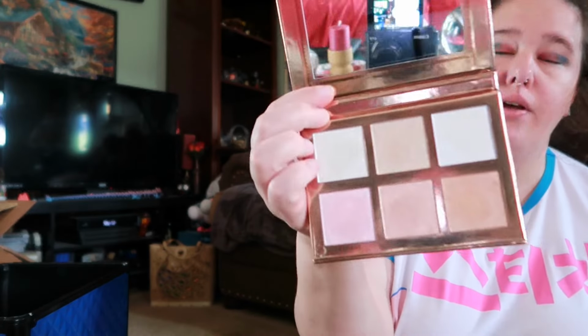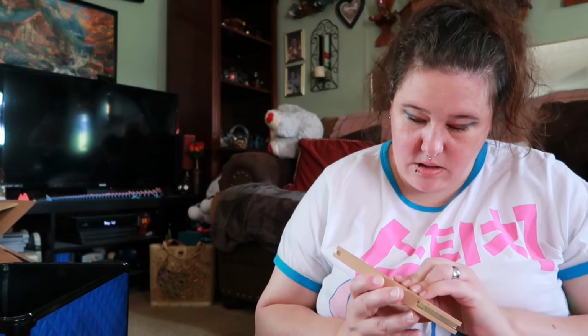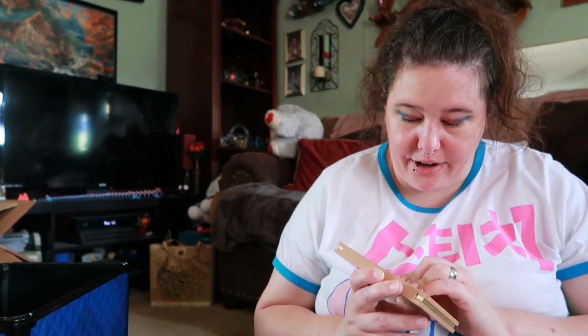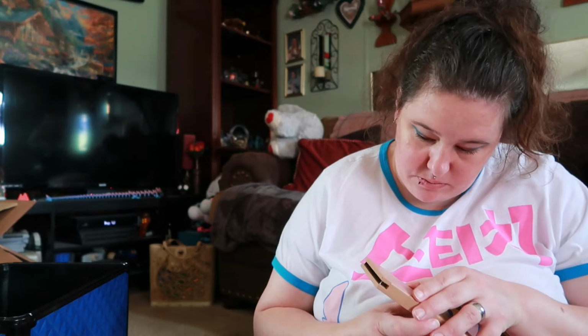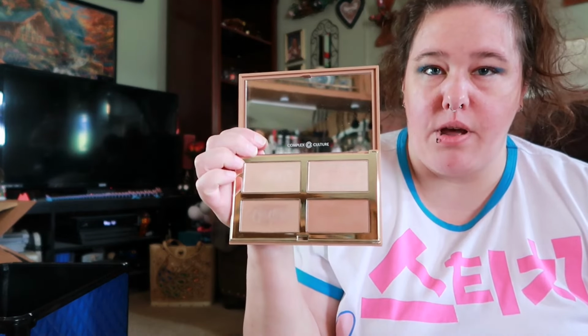This one is just a highlight palette. This is very white and pinkish. It's got like a goldish glow to it. I guess that's why they call it the glow. This one I got out of, I think, BoxyCharm. This one's kind of like another highlight. Yeah, it's a baked highlighter and bronzing quad. This is what I got from one of the BoxyCharms as well.